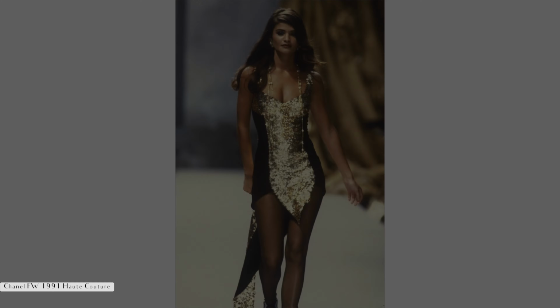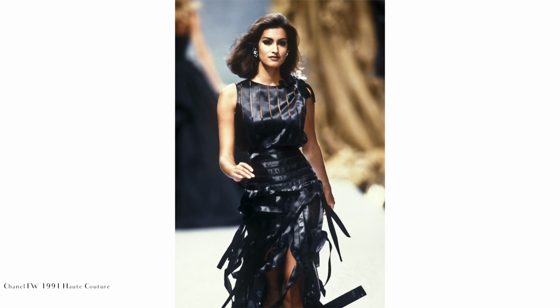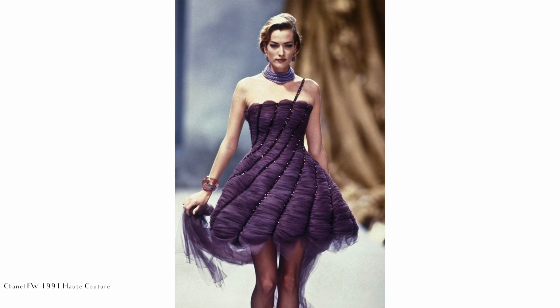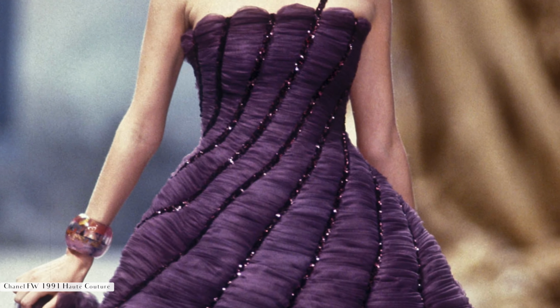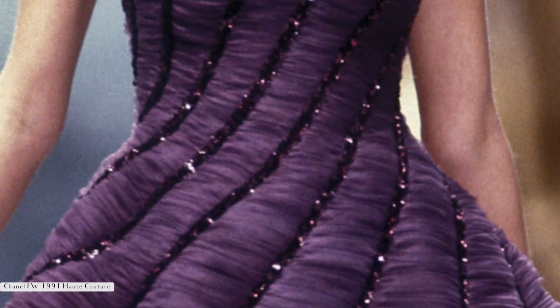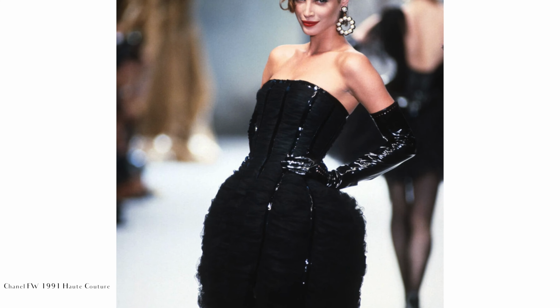Tulle, a lightweight, fine knitting fabric, has a rich history that spans centuries. Named after the city of Tulle in southern France, where it was first produced, tulle has evolved from a practical fabric for protective garments to a symbol of elegance and luxury in fashion. Tulle fabric originated in France, where the city of Tulle became a center for lace and netting production. The lace makers of Tulle developed a fine net fabric that mimicked the intricate look of lace, but was less expensive and easier to produce.